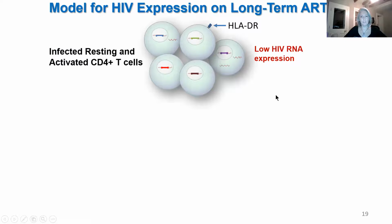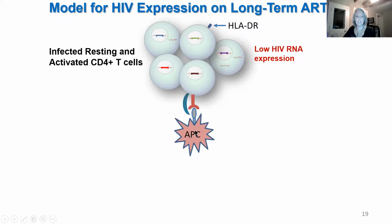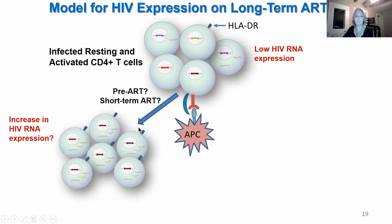So from what we've learned here, we generated a model where during treatment, individuals have infected T cells that either lack the HLA-DR surface marker or have the HLA-DR surface marker. These cells, there's very low HIV RNA expression in some of these cells. If one of these cells meets its cognate antigen, as Francesco Simonetti and Lily Cohen and others have shown, they can undergo massive clonal expansion despite the fact that they're infected. What they didn't look at was whether or not this massive clonal expansion reactivated the proviruses within them, which is what we set out to do. So during pre-ART and short-term ART, which we have not yet looked at, it's possible that that is exactly what happens.